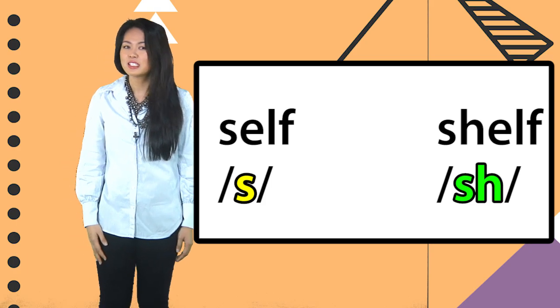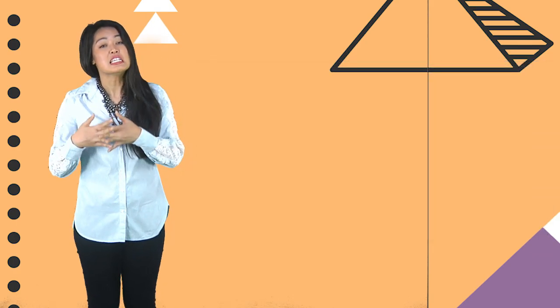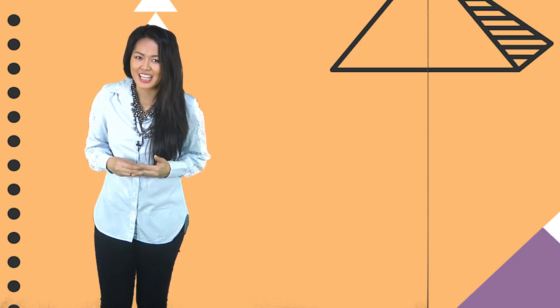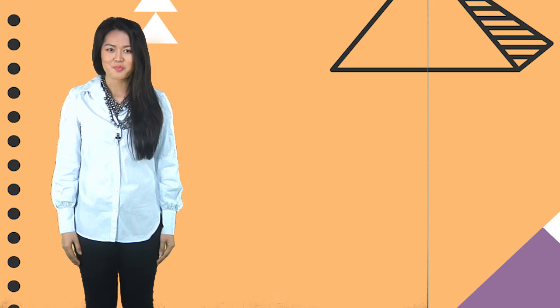Let's practice using some minimal pairs. Sometimes minimal pairs are easier to compare when the spelling of the words is similar. So let's start with some words where the only difference is only the letter S or the letters SH in the spelling. Repeat the following words after me.